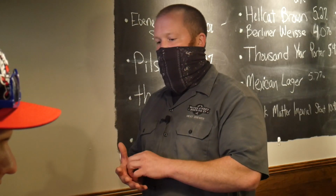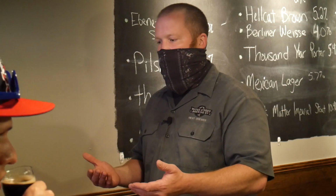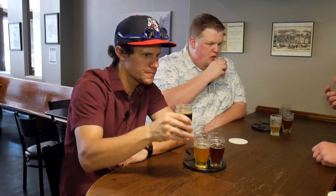It uses a lot of specialty malts that give it a chocolate and coffee flavor. Nice fullness, also nice bitterness. It's a robust porter, so it's got a bittering balance to it as well. But definitely something that I always enjoy. And I feel like you almost need the bitterness with this to counteract the coffee. It complements so well. I could see this being middle of winter, drinking it by a fire.